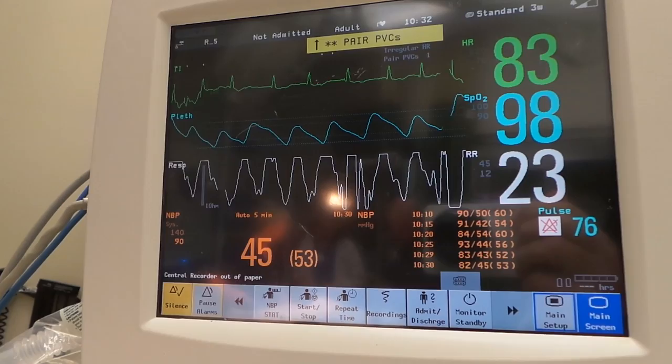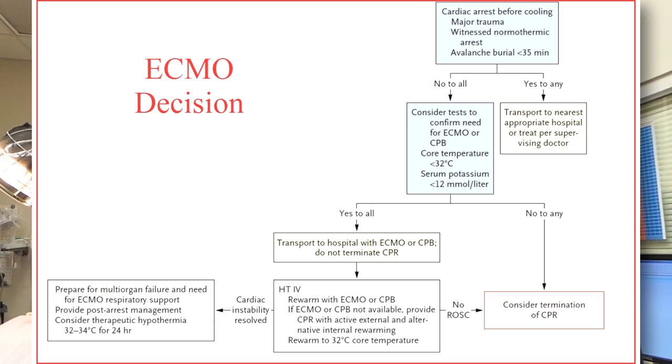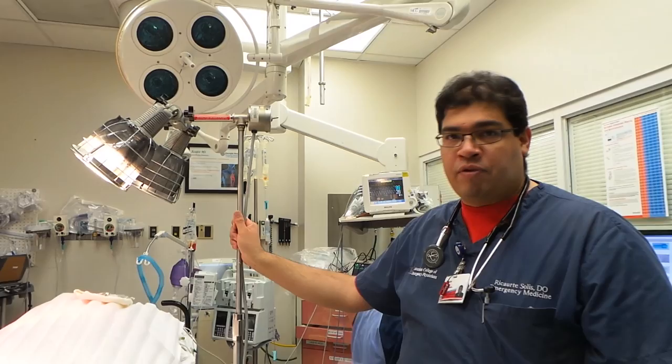What's your thoughts on using ECMO on him? Well, the young suggested it. Good, because he fits the criteria for it. His temperature is less than 32 degrees. He was hypotensive. His potassium is not out. But his temperature was going the wrong direction, as opposed to going back up, probably because of afterdrop. So he does meet criteria for ECMO.